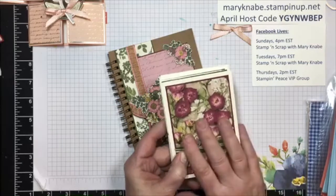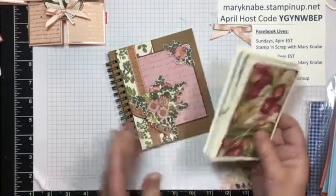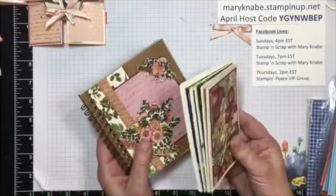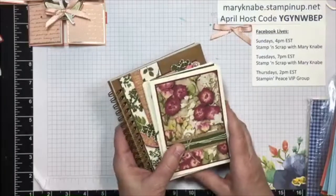And if you'd like to add sentiments to them later, that's great, but it would make a nice gift, so I did not put any sentiments on. So this is a class to go that has absolutely no stamping involved.